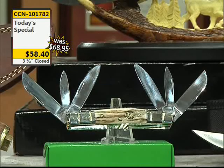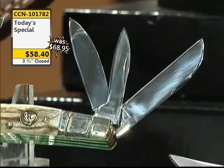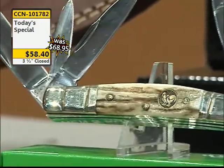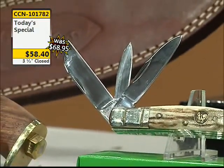Wow. You're talking 6-blade Congress, double crimped with extended bolsters and stag stepped bolsters. Folks, this is not your 4-blade Congress. This is a hen and rooster 6-blade Congress in genuine stag handles. You can see it's got 2 sheepfoot blades, 2 spear blades, and 2 pin blades. Stepped, the graduated bolsters right there, double stepped. Then you've got the hen and rooster round logo shield.